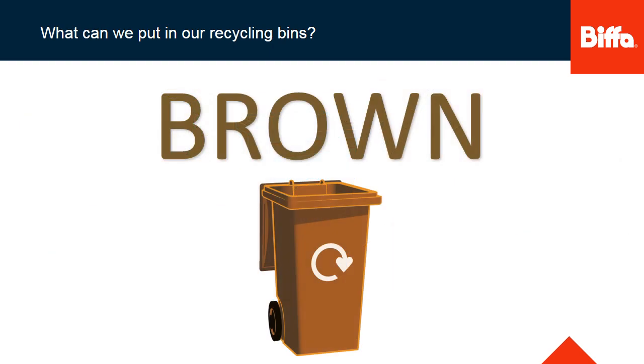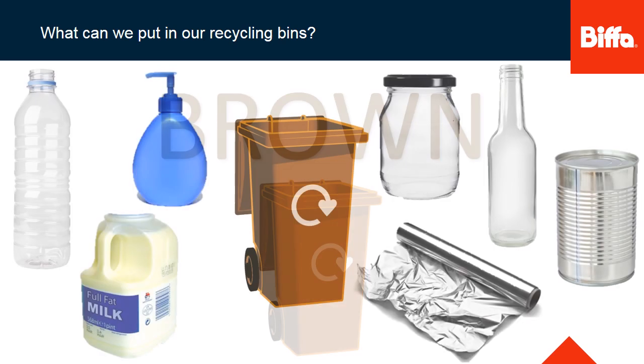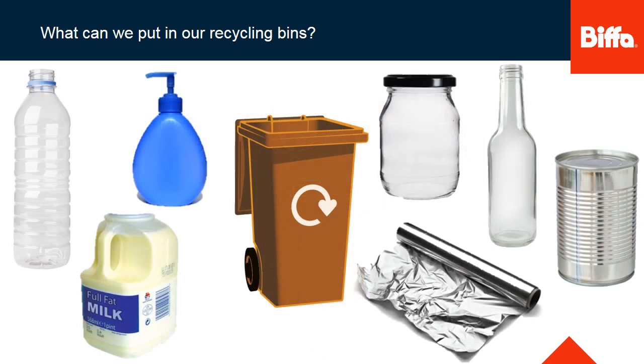The brown bin is for plastic bottles, glass bottles and jars, and metal foil and cans. Plastic bottles for milk, juice, shampoo and soaps, glass jars for jams and pickled food, glass bottles for beer and milk, fizzy drink cans, tinned food, and foil trays and wrap.